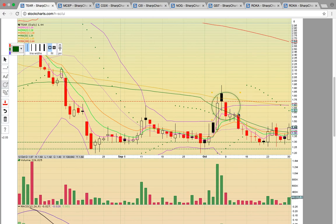Share price failed to turn the 50-day simple moving average into support, and it pulled back. So it's consolidated for over 2 weeks since failing to turn the 50-day simple moving average into support. Now, if it holds, that's going to be a bullish change in trend, and now we could see a new uptrend begin. The target is up here at the 100-day simple moving average at 169, 168, and the upper Bollinger Band. That's this gold line.